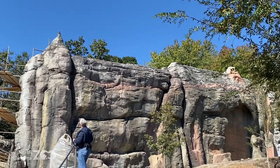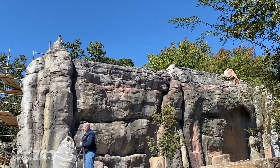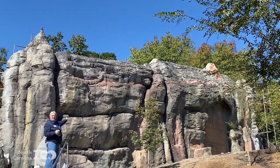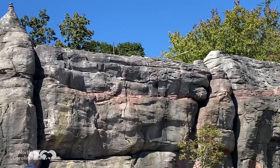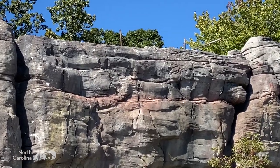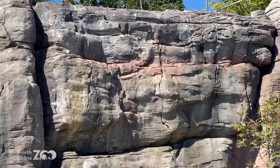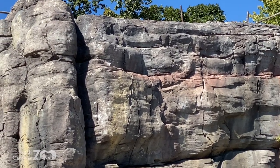I believe it. Cool colors. What are the chances you can zoom in on any colors up here, Megan? Oh, yeah. The red and yellow. The red's over here. The yellow's behind me. The white, oh, that's your hair.